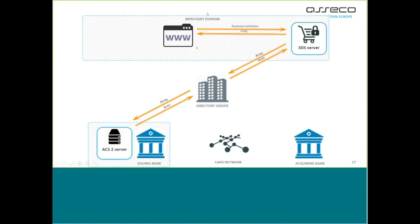Then on the merchant domain, an authentication challenge request will be sent to the exact ACS server on the issuer, the exact issuer. So in fact, the merchant domain can talk with any ACS server. In this situation, some third out-of-band system will be used. So the ACS server will request out-of-band authentication, no matter what channel is used. Here is a mobile phone.